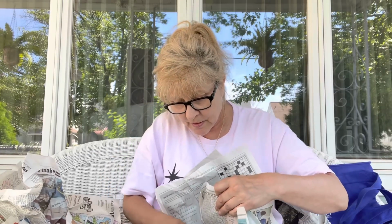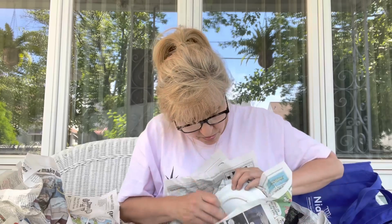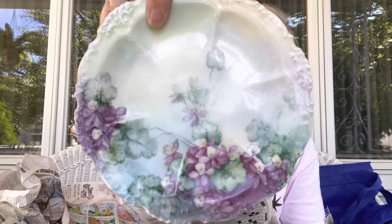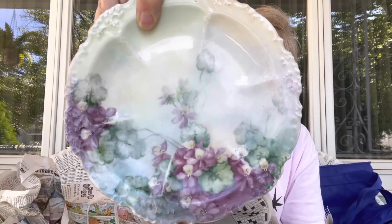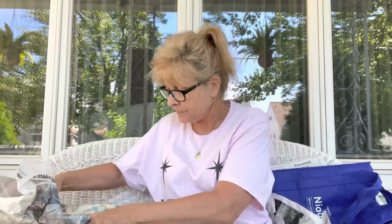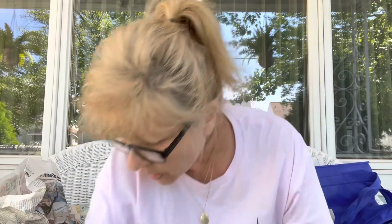And then there's this one. Oh, this one is by the same lady. So there's four of them by Miss Call. So I will sell those as a set. All the ones painted by Miss Call will be sold as a set. All right.